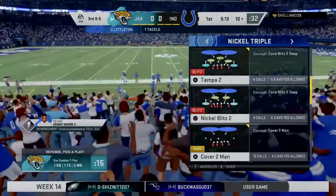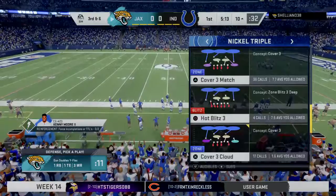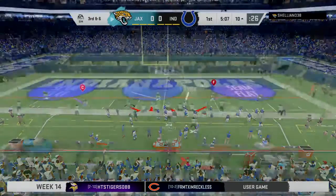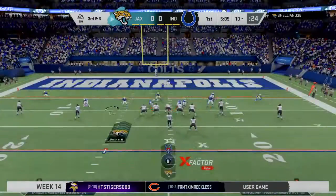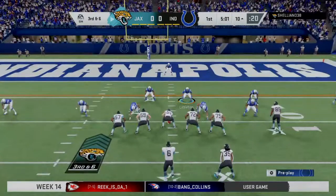I know most of the time when the ball's in the air, you're thinking wide receiver, tight end, but running backs, they can be a big part of any passing offense nowadays. They haven't made much of this great starting field position they had. Here's 3rd and 6.